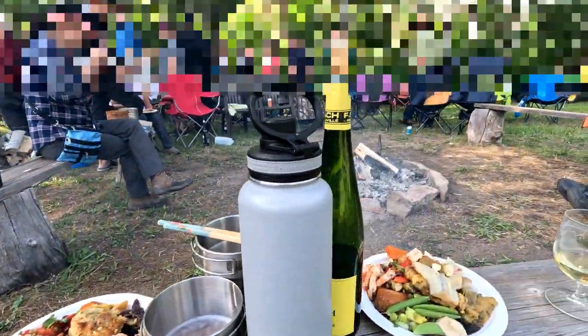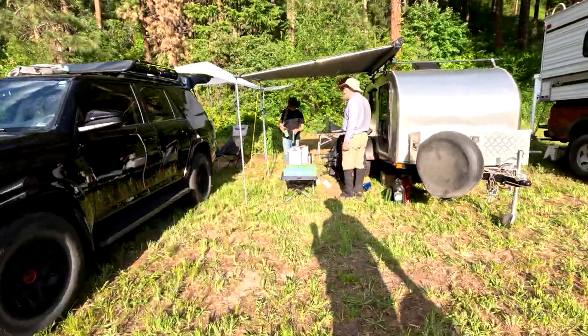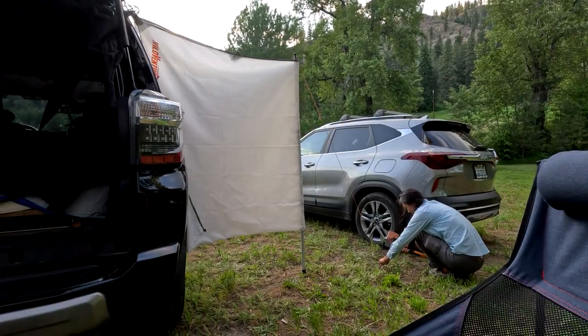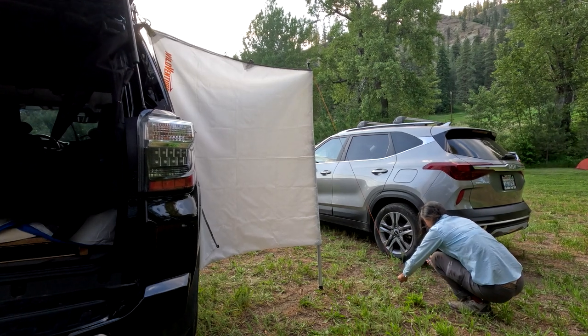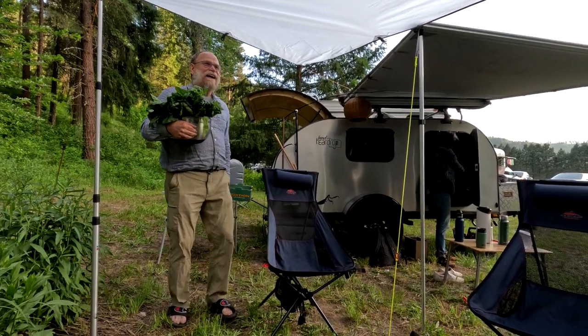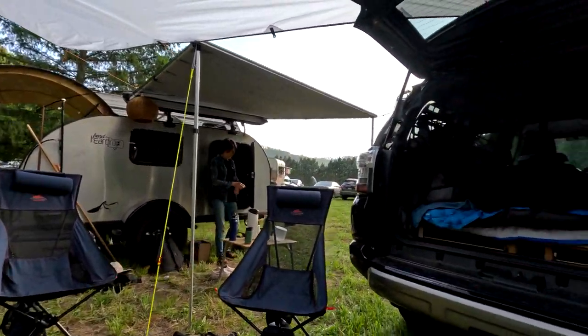Oh, the wind always goes this way. I need to change. Look at Ping. She's setting up her bathroom. Ping made a bathroom. Yeah, I noticed that. She can take a shower.